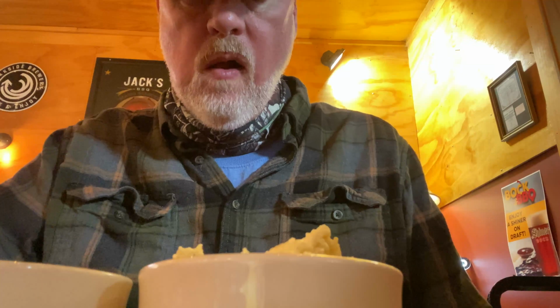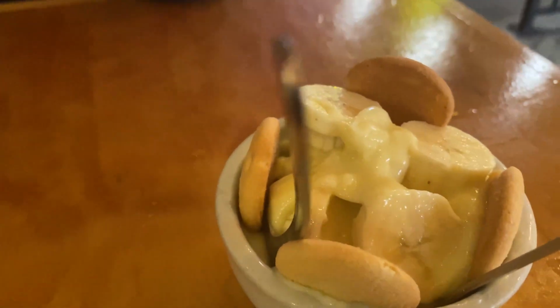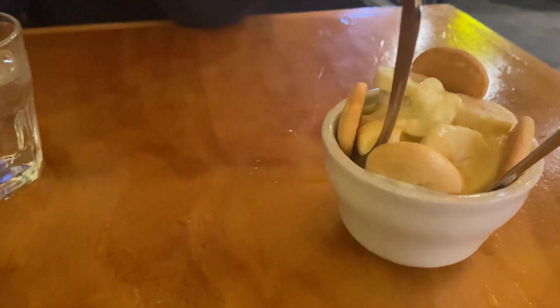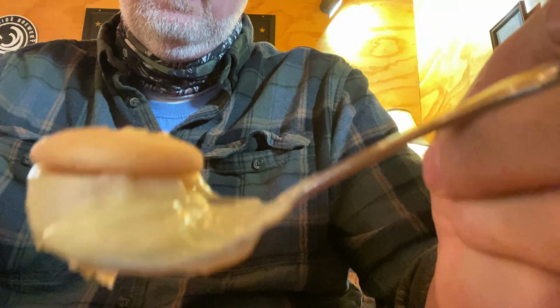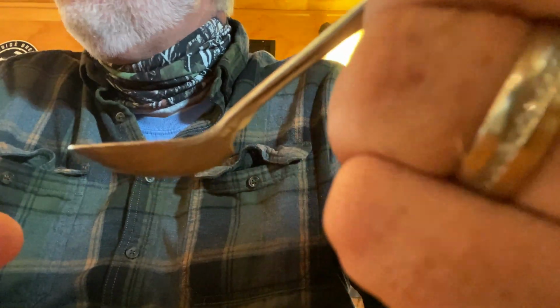All right. We'll finish eating and we'll give some more information. Banana pudding. Let's give it a try. Pudding.